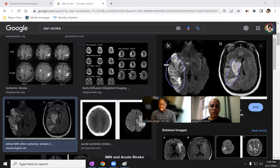What DWI is doing, and I'm not a physicist, is looking at water molecules bouncing around. Healthy tissue absorbs water. Dead tissue does not take in water. So it's able to figure out what areas of the brain are allowing water to pass and what areas are not. If it lights up white or bright, that means these areas are restricting. They're not allowing water to get through because they're dead. They don't have a plasma membrane, they can't do osmosis, and the gradient is shot. So if it restricts on DWI, it's dead tissue.